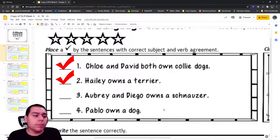Check sentence 3. Aubrey and Diego owns a schnauzer. What's that? A schnauzer is a kind of dog. So these are all different kinds of dogs. Collie dogs, terriers, schnauzers. Okay. Who can tell me? What's the subject for sentence 3?